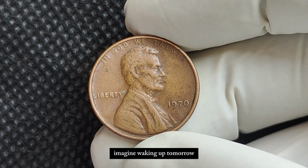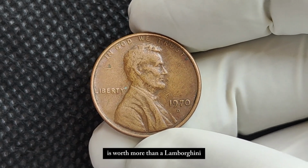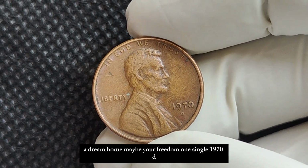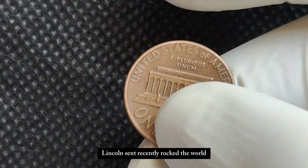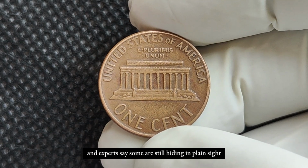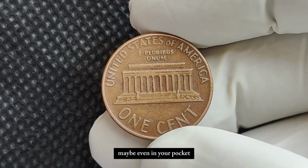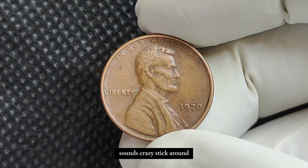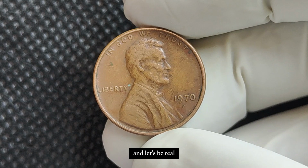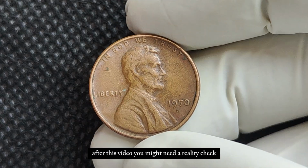Imagine waking up tomorrow, realizing that tiny penny gathering dust in your drawer is worth more than a Lamborghini, a dream home, maybe your freedom. One single 1970 Lincoln cent recently rocked the world, fetching over $565,000, and experts say some are still hiding in plain sight, maybe even in your pocket. Sounds crazy? Stick around, because missing this could cost you your shot at millionaire status. And let's be real, if you're still tossing pennies into a tip jar after this video, you might need a reality check.